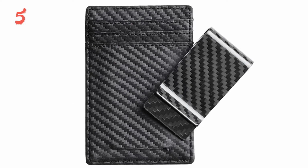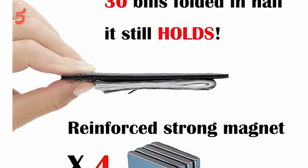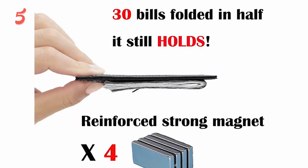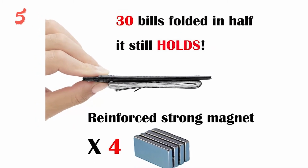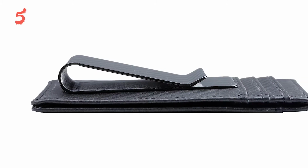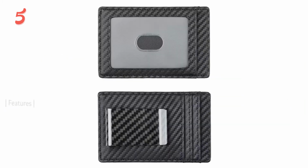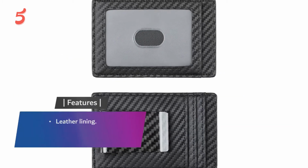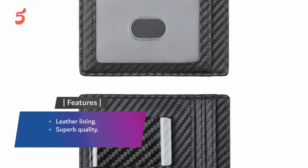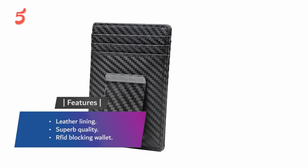Travelambo wallets are dubbed the wallets of the future, which is pretty accurate. This wallet at least proves their point. It has an innovative design, and is very thin. It also excels when it comes to functionality and convenience. With it, you can carry a maximum of 10 cards, which is even more than some traditional wallets could carry. To make it easy to retrieve cards, Travelambo included a push and pinch functionality. Features: leather lining, superb quality, RFID blocking wallet.